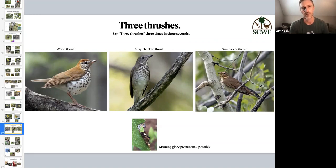This picture doesn't really give it any credit, but it's got this beautiful bright white eye ring as well. It's got this just beautiful warm cinnamon coloration on its back. So it's larger than these other two, it's brighter, more contrasting between the colors, in my opinion, than these other two birds. So let's skip over the gray cheek thrush. And they're not making sounds. They might make some chips and some calls, but they're not singing this time of year. Or at least I've never heard them sing in the last 5 or 6 years in the fall time.